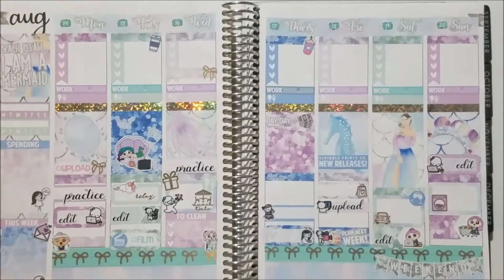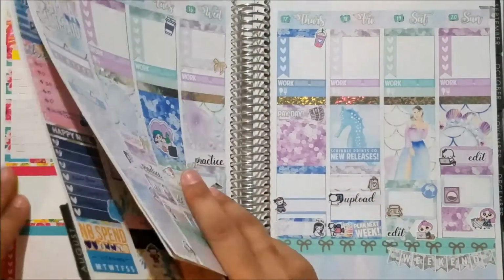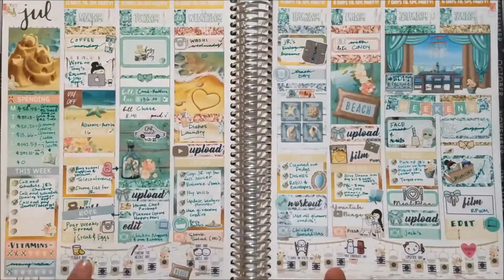The favorite spread that I have ever done in my planner was the Planner Gems one, and here I'm showing it to you.